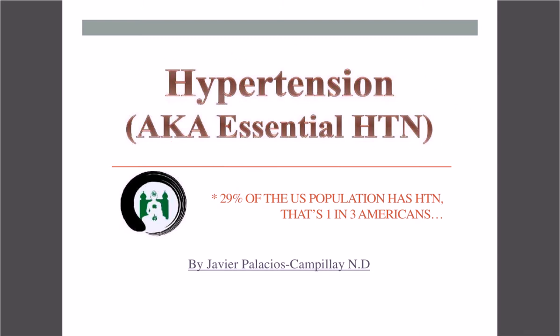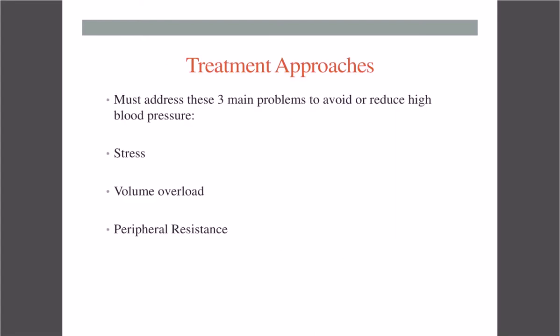And in this one, we're going to talk about treatments. Alright, so without further ado, let's get going. So, treatment approaches. How can you start treating hypertension? There are three things that you have to address to avoid or reduce more high blood pressure. First, stress. And that is connected to the sympathetic nervous system.